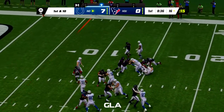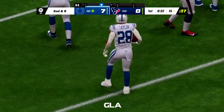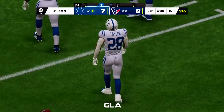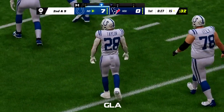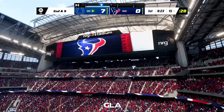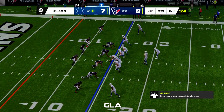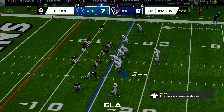Up the middle, here's Taylor. And he'll take this one down near the 15. Just a yard on the first down carry, so it's 2nd and 9. Some teams like to start aggressive to begin a drive, but this is still what you expect to see in normal situations. Just call a simple run, get a few yards to begin the series, and set yourself up for something bigger on 2nd down.